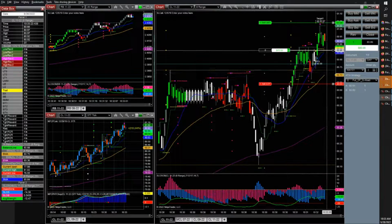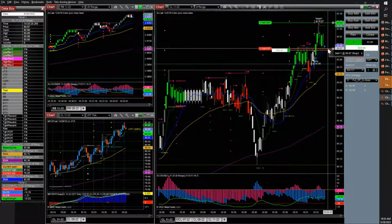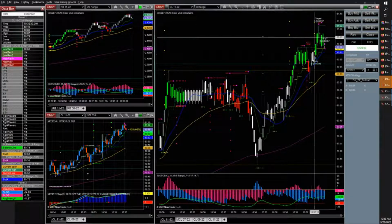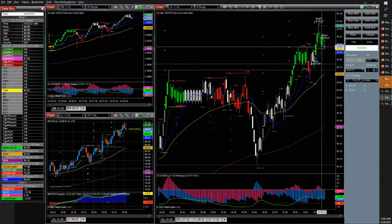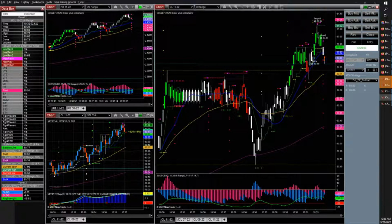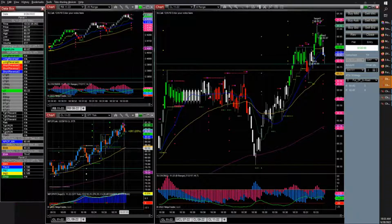And our stop moves to 87. And stopping out. So target 1 and the break even stop. One and done session. So let's see what's going on.